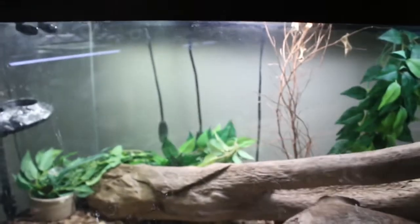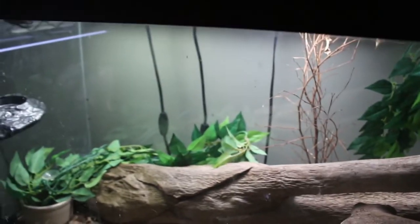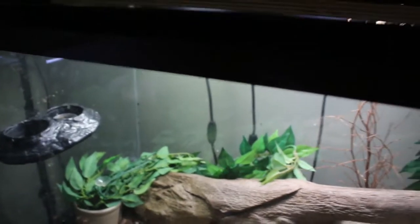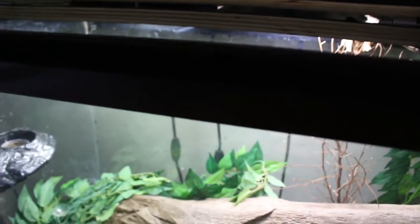I don't know if perhaps she escaped while I had the lid open and I was in there looking for the baby. I don't know if she got out. Typically they just run up on the walls, and at nighttime you'll find them right there at the ceiling. But I've looked around, I have not seen her. By the time this video goes up it will have been a couple days, so I don't know.